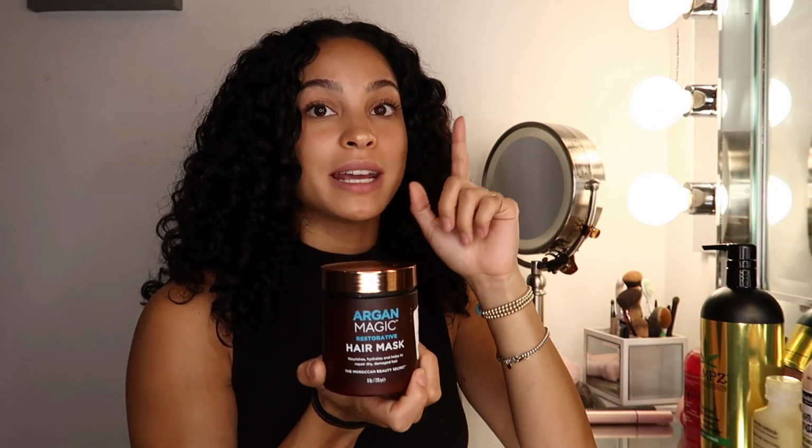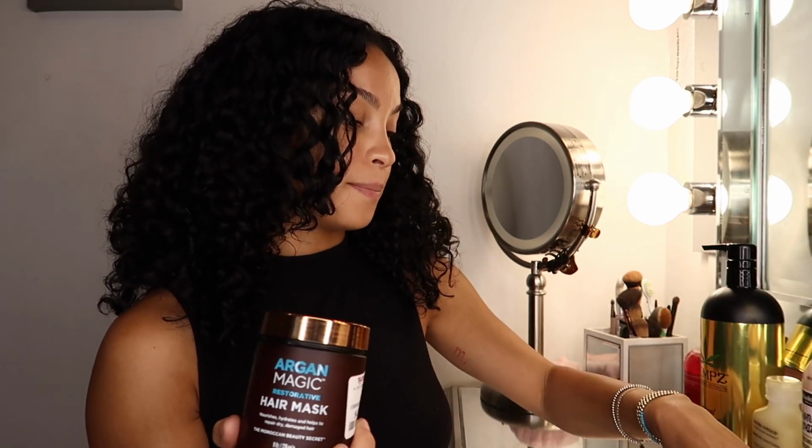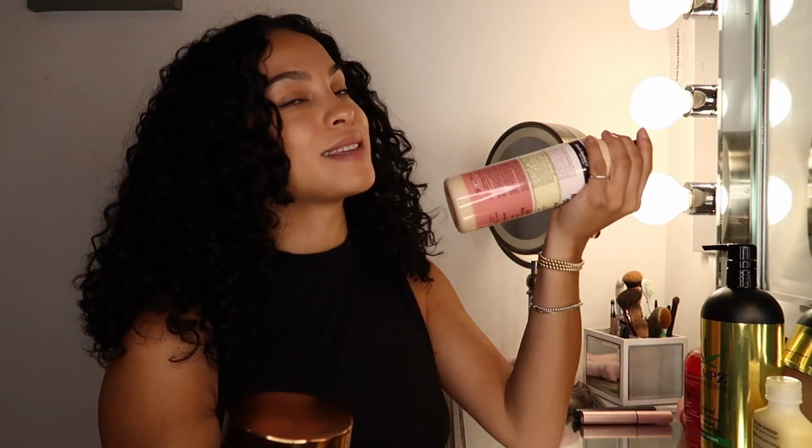I got this Argan hair mask, and this hair growth was only $6, and this frizz control was $4, and the instant detangling was $8. All of the hair products that I'm showing you guys were under $50, and then I have other products that I'm going to show you guys, but altogether this stuff was only $100, so just putting it into perspective.